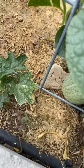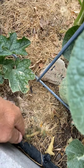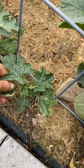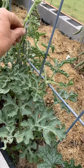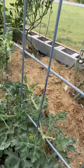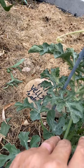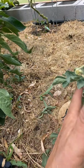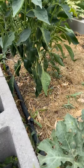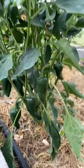So there's my loofah. He's not doing very good. The other loofah died. It was right here. I don't know, it just doesn't like it here. Maybe it's too crowded. This is a watermelon that's just now starting to get little watermelons on it. Just now, I planted it late. It's a petite yellow, that's what that's called.